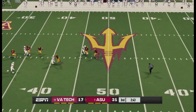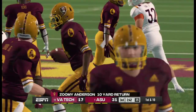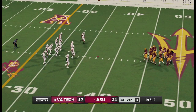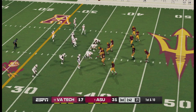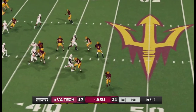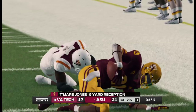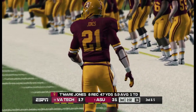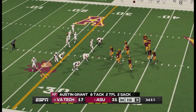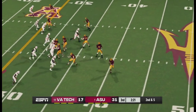Punting from the end zone, Zumi Anderson's going to take the punt, and he's making some guys miss. Picks up 10. It's going to be 1st and 10 on the Virginia Tech side of the field from the 37. Trips to the top of the screen for Arizona State. Dane Jones is looking. Throws it to Tamari Jones out of the backfield for 5 yards. 2nd and 5. He had a little bit of time there, and the defender was flat-footed. If he'd have just let that develop for 2 more seconds, he probably has him streaking down the sideline alone.